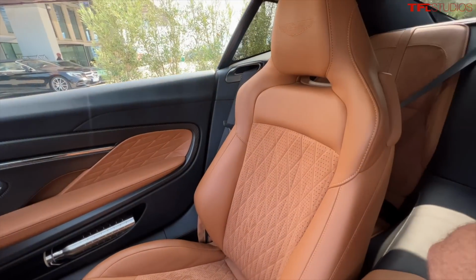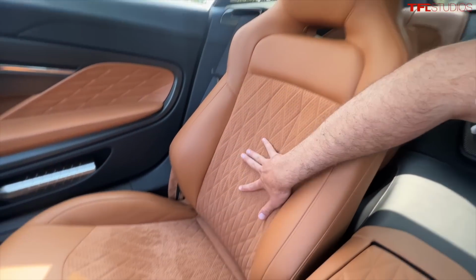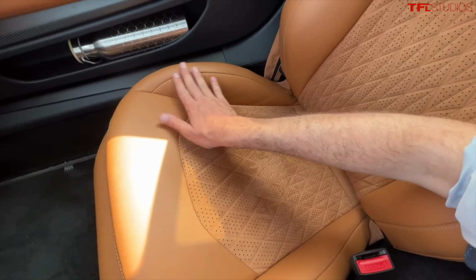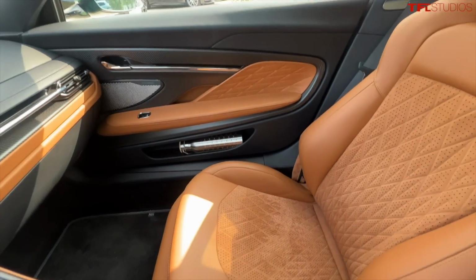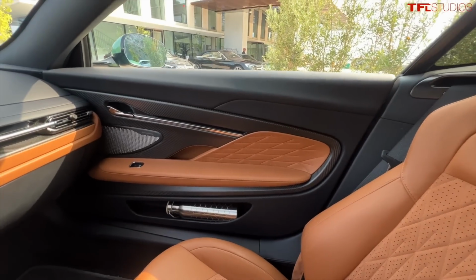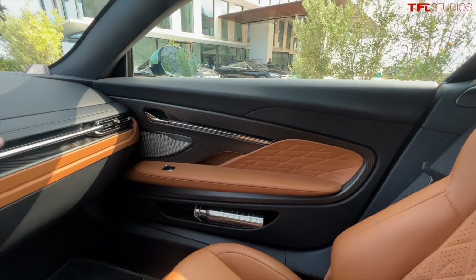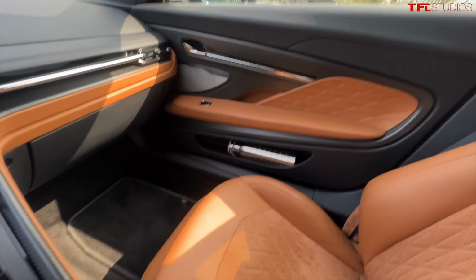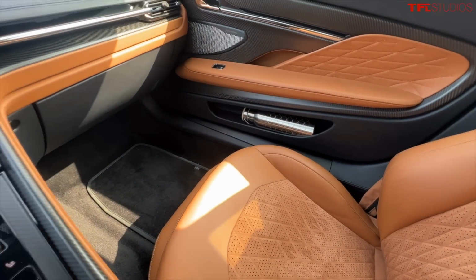The seat quality feels amazing as well. So you've got these high back buckets with a suede insert, and then you've got leather across the edges. And then, depending on your trim, you may have different variations on, for example, carbon fiber or different finishes across the door panels. But this carbon trim on this butterscotch interior is absolutely gorgeous.